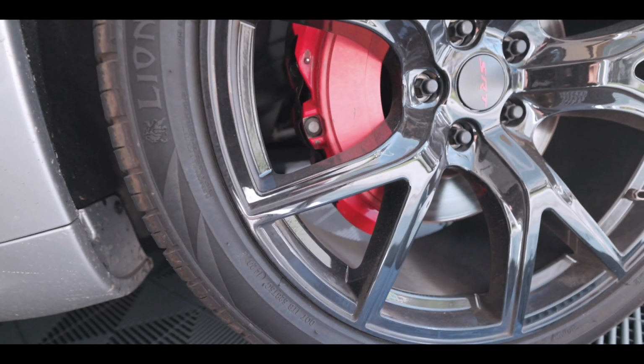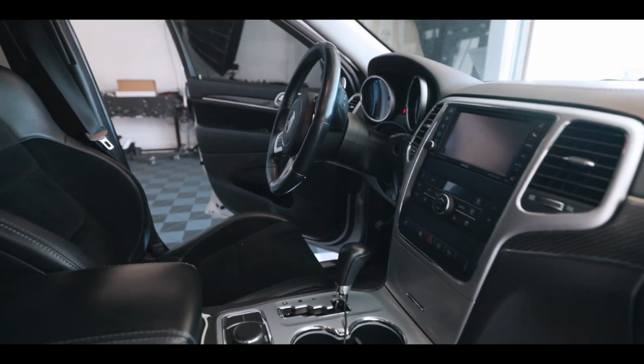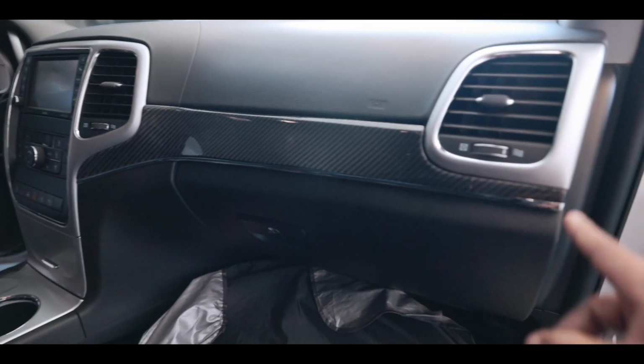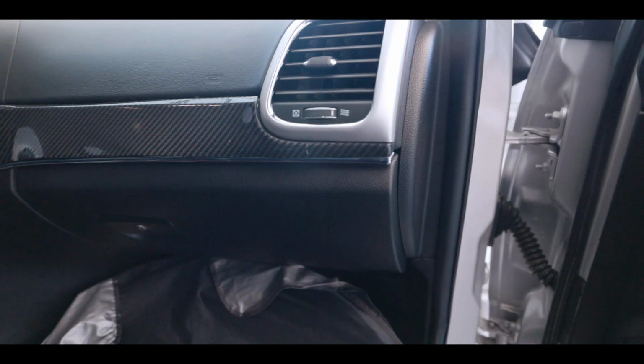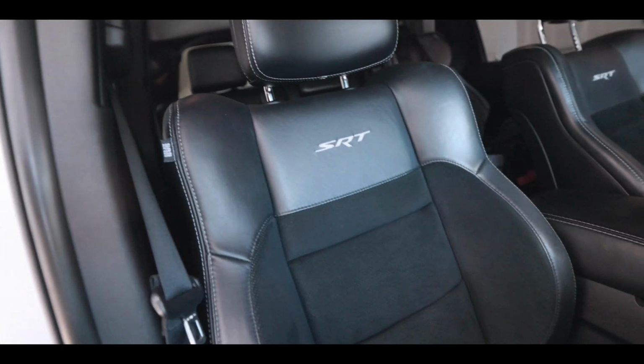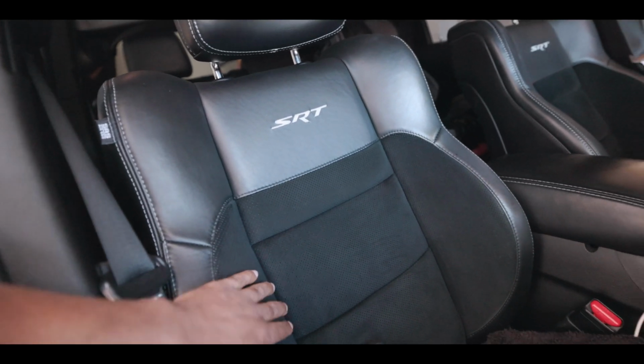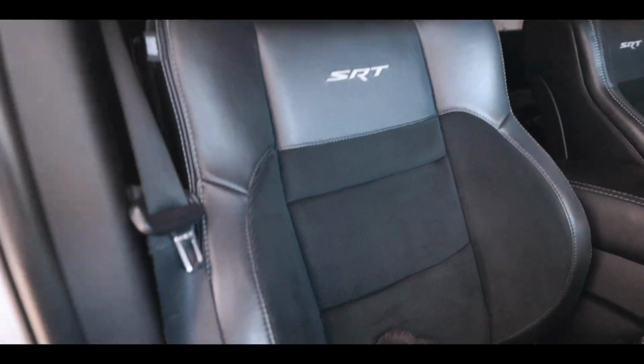They look alright. Oh, it's got the paddle shifters on the steering wheel. Let me go on the other side. It's got some carbon fiber bits. That looks like an add-on. It's got some cool leather seats with some suede-ish. Not really Alcantara, but it's heated, vented, so that's cool.